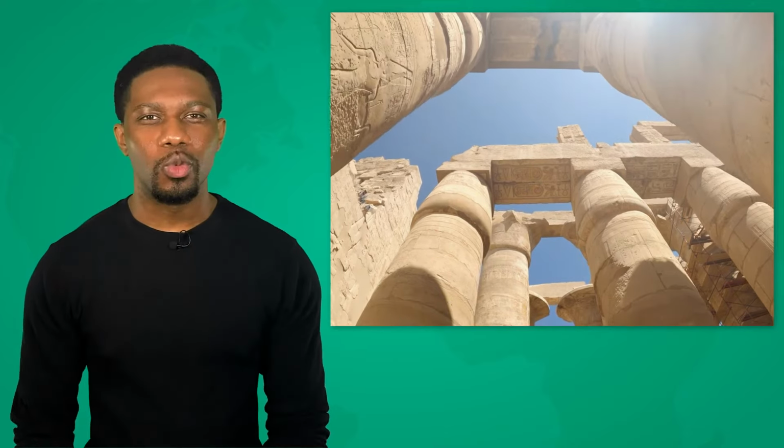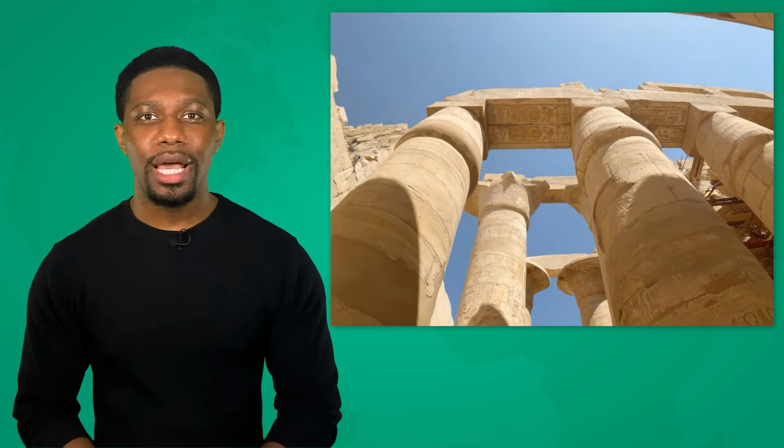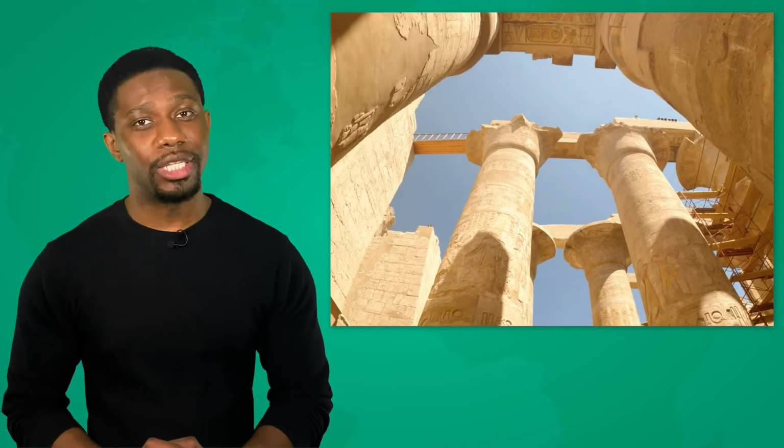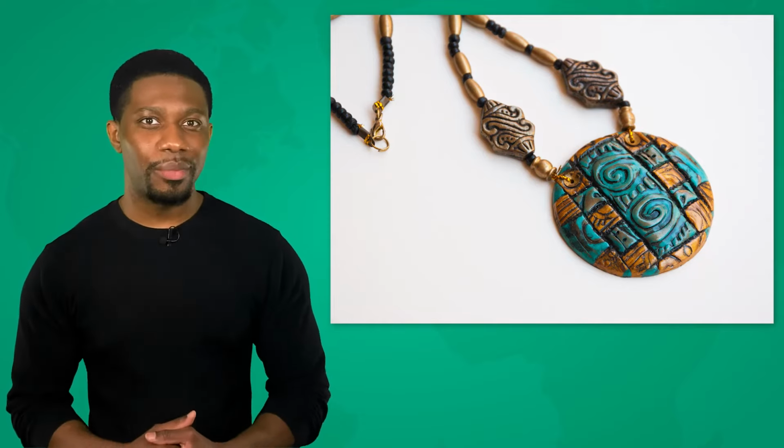Now, these temples were filled with amazing columns and sculptures. And they show just how talented and devoted the ancient Egyptians were. Oh, and guess what else was big in the Middle Kingdom? Metalworking. I mean, it is the Bronze Age, right? You can even see the hieroglyphics in this necklace from the time.